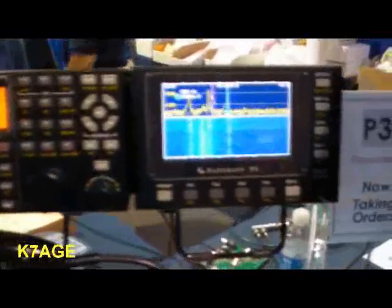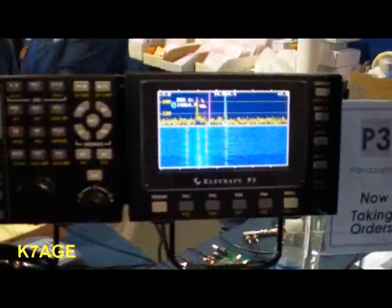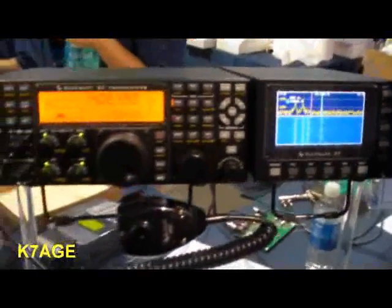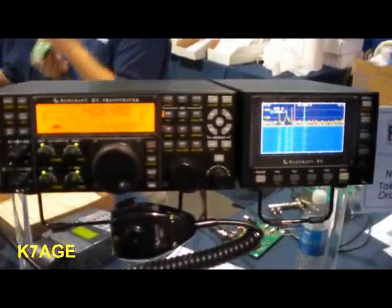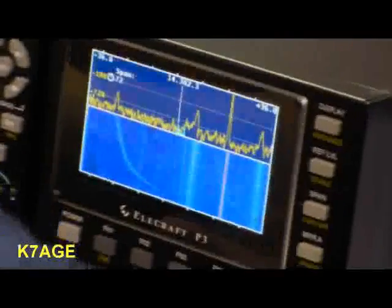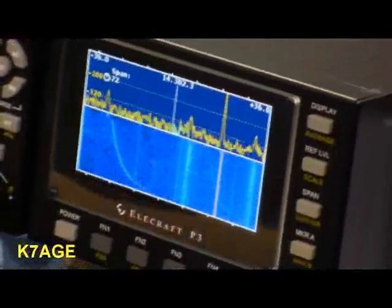The K3, and over here is the P3 display. Very cool. I need one of those. I like to see that.